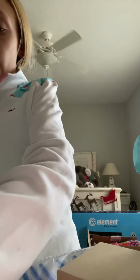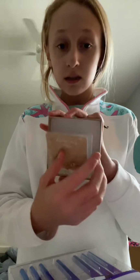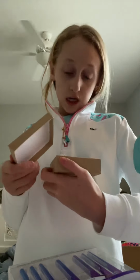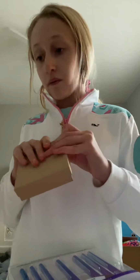Oh, and I got a $50 gift card at my parents' house. Why do I keep saying parents' house? Grandma and grandpa's house. But next is this piece of jewelry. It has my initials. It was custom made. If you want to go to this brand, it is called KGD Jewelry. I've never been there before, but I have a piece of her jewelry.